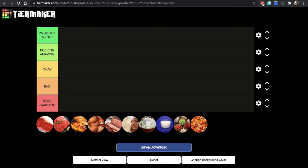So the key is to be in a deficit while at the same time maximizing the amount of bioavailable vitamins and minerals that you can get from these foods. All right, so let's get started.